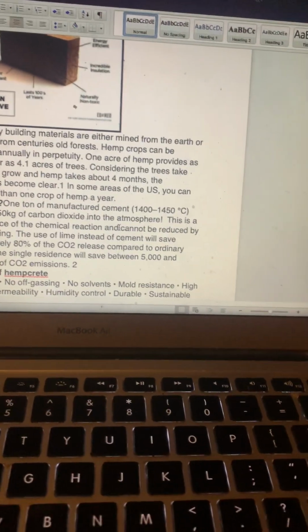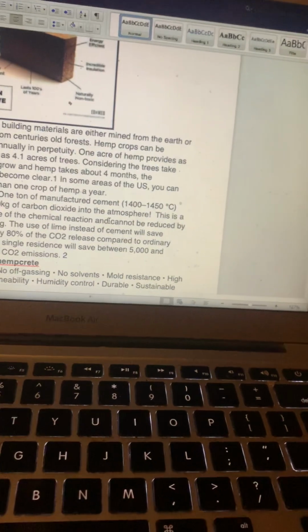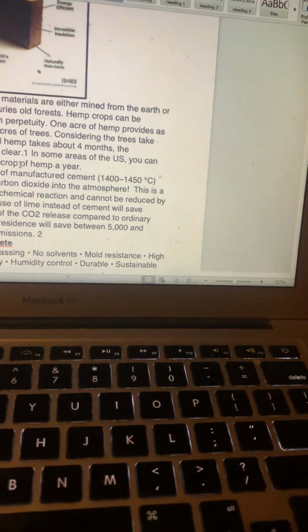Let's move on. Considering trees take decades to grow and hemp takes about 4 months, the advantages become clear. In some areas of the U.S., you can grow more than 1 crop of hemp a year. I don't know why they have the number 1 there, but okay, there's just points to point out. All right, so why lime?